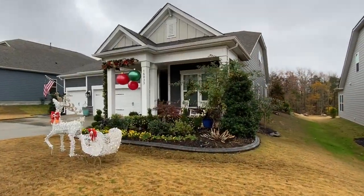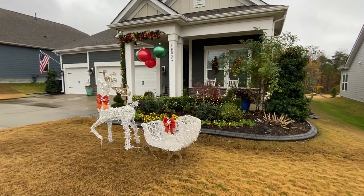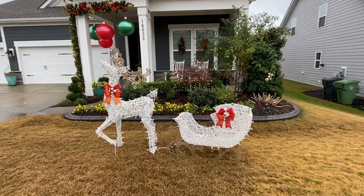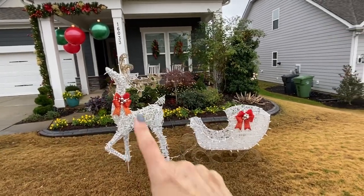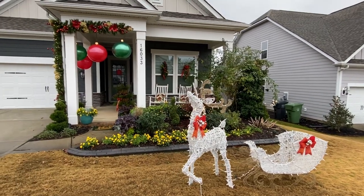And this is what my front yard looks like from a distance. We have a deer and a sleigh that my husband had to rewire and re-bulb because they go out every year, which is quite aggravating.